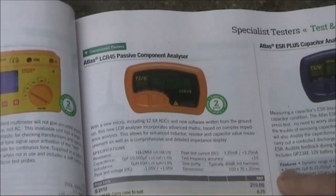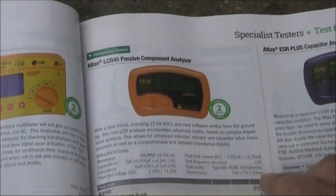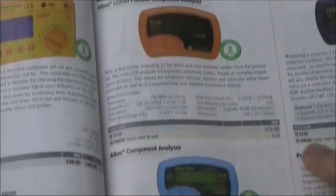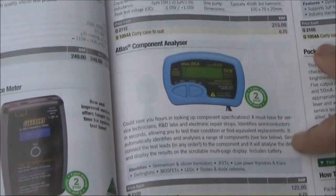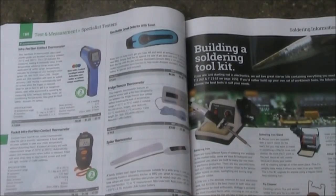Here's some component analyzers. The LCR45 is the one that I reviewed in a previous video. It came from Soda Beams, a passive component analyzer, and below a blue one which you can do for transistor testing. Sound and moisture meters, tachometers.